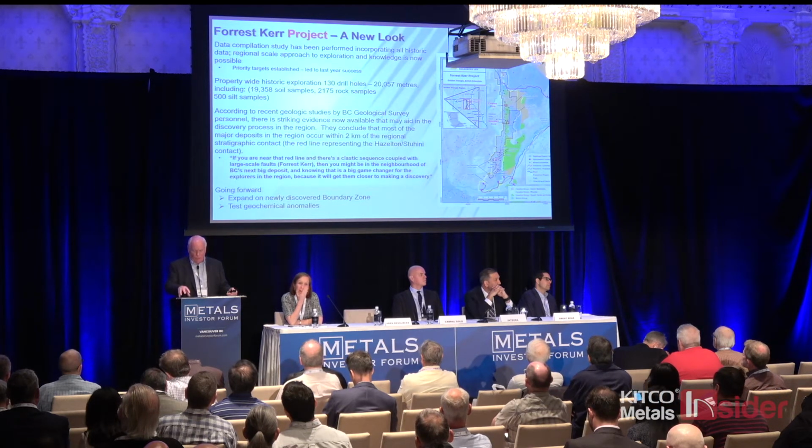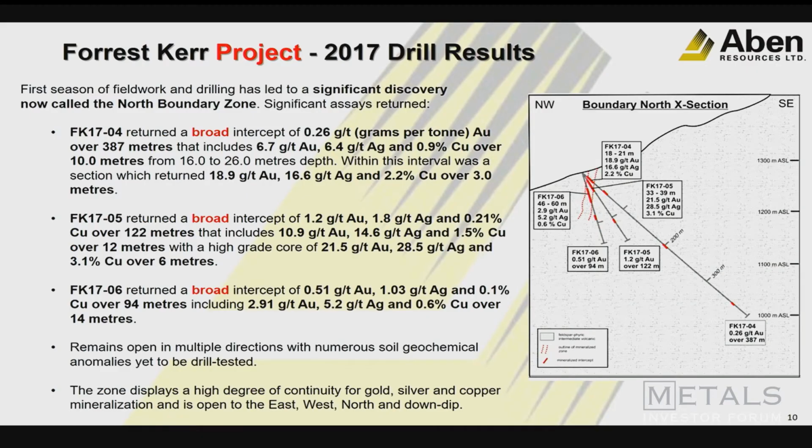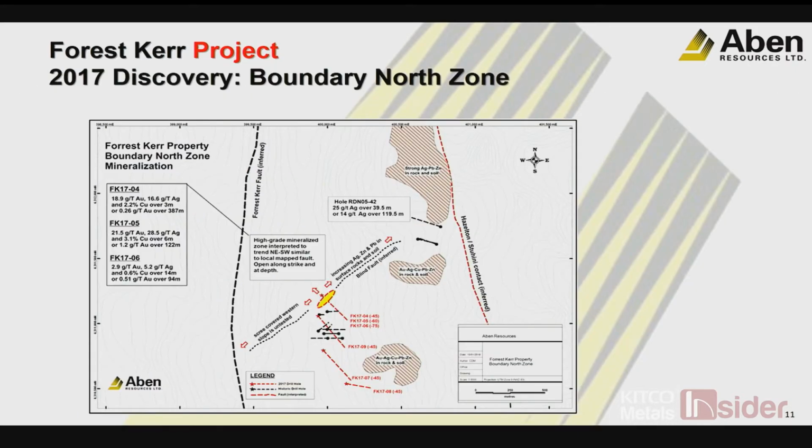Going forward, we've got an area that we're going to drill. We had success last year. We drilled 9 holes last year. Holes 4, 5, and 6 turned out to be extremely good. It was a good discovery. It's a very broad zone, very rich, and we're going back in there to start this year to do a few step outs. It's open in pretty much all directions. Basically, you can see the directions we're going to go in. It's a zone that has to be followed up on.